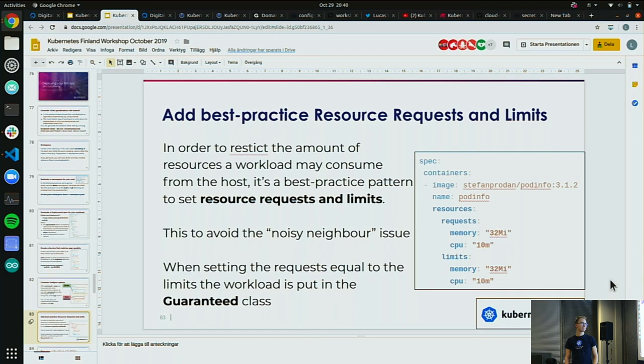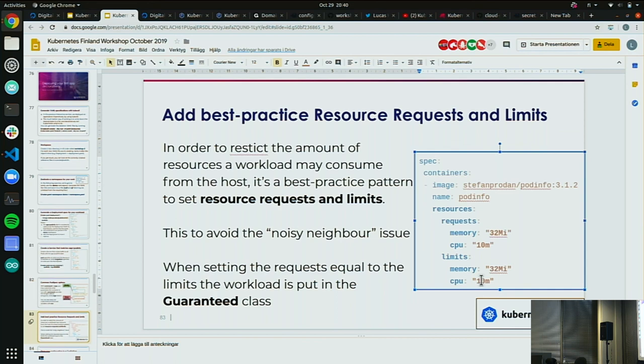For the CPU, 10m means 10 millicores. The unit of scheduling in Kubernetes for CPU is the core, the CPU core. So using 10m means that you get 0.01 cores guaranteed for your application. Whatever core means, we're running on a virtualized environment. So nobody knows.